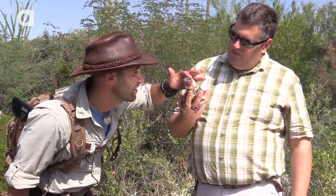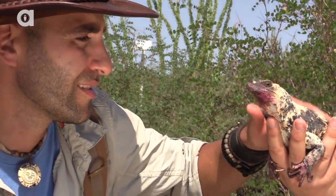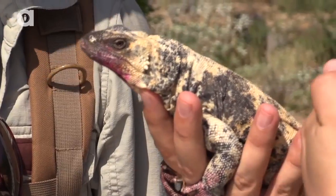Wilma was actually born here at the museum, and she's part of a captive breeding program we do here at the museum for this species. Again, just like we talked about with the bighorn sheep, we keep a group of animals as a genetic backup if there were to be a population die-off on this island.